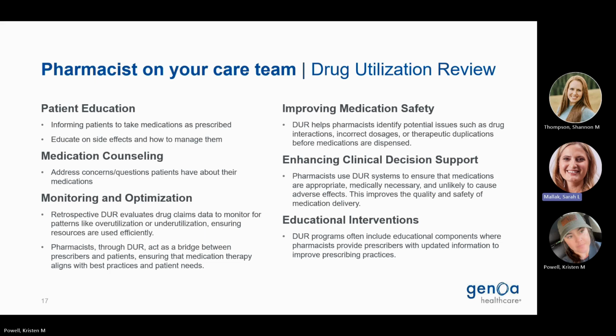And then lastly, educational interventions. So our programs often include educational components where pharmacists provide prescribers with updated information to improve prescribing practices.